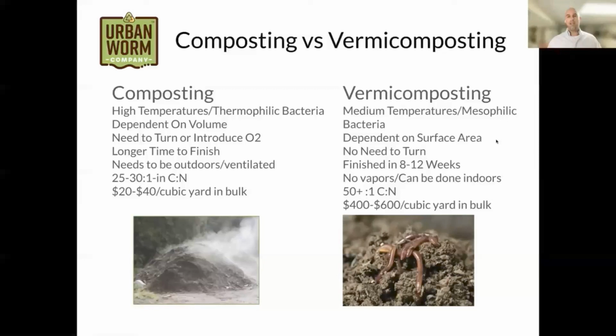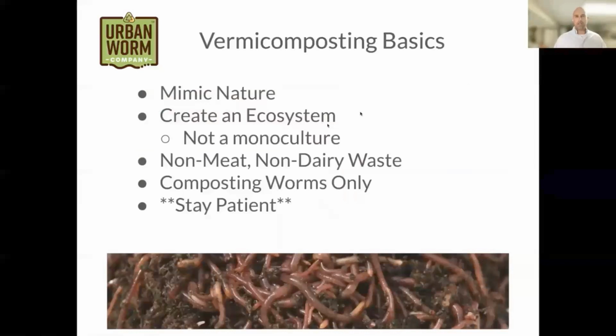So some basics here with vermicomposting, and you're going to hear me touch on some very common themes along the way. What we're doing with vermicomposting is we're mimicking nature. We're mimicking what composting worms do for us in nature. So this isn't a factory. We're cooking and not baking. I think it's important to understand that we don't have to micromanage this process.